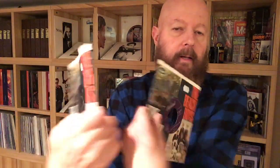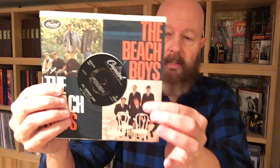We've got these Beach Boy in sort of generic Beach Boy sleeves. This one appears to be German. It's When I Grow Up to Be a Man and Little Honda. This one is the UK release, Do You Want to Dance and All Summer Long. Then we've got a German Wild Honey picture sleeve with advertising for other artists on the back.